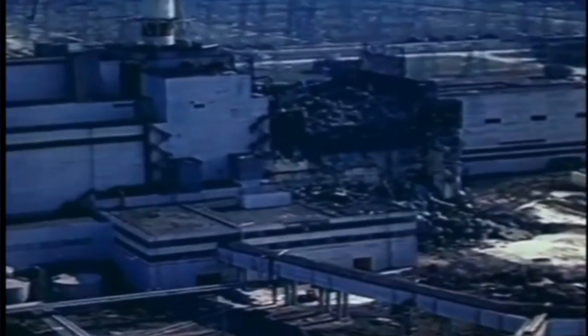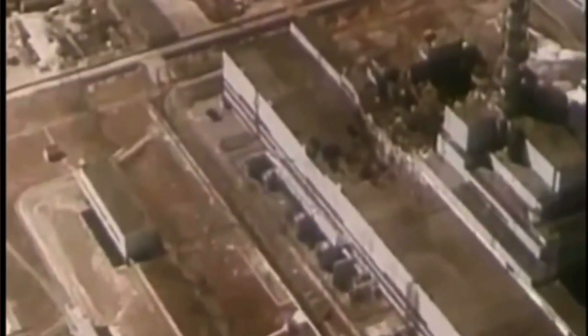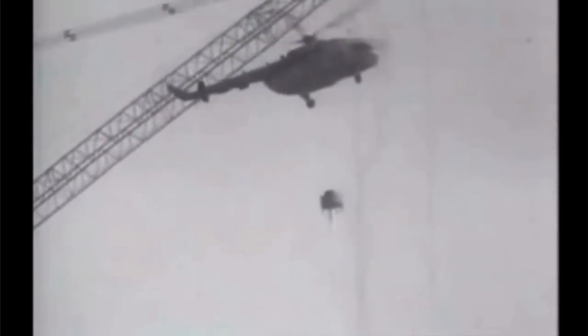35 years ago, at 1:23 am Moscow Standard Time, on Saturday, the 26th April 1986, the worst nuclear disaster in the history of mankind occurred at reactor number 4 in the Chernobyl Nuclear Power Plant near the city of Pripyat in northern Ukraine, Soviet Socialist Republic in the Soviet Union.